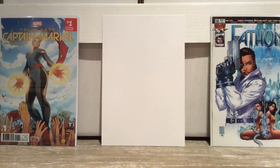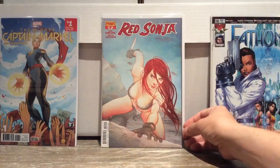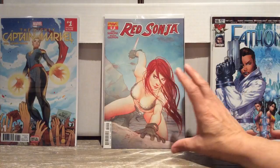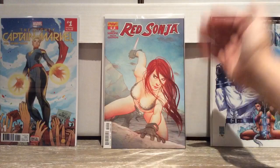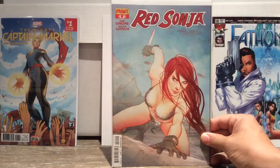What else do we have here? Red Sonja number 9. Gail Simone's Red Sonja title. I love this. Jenny Frison is getting a lot of attention now. She's doing a lot of the Wonder Woman covers. But this is an absolutely beautiful cover. Red Sonja. I'm a big Red Sonja fan. And how could I not be with covers like this out there? Just beautiful. Love, again, the soft watercolor feel. Love the side of the cliff with the water below her. Just stunning. And that knife in her hand and that look in her eye gives her a little bit of deadly intent. It's just absolutely beautiful.